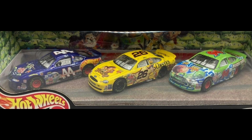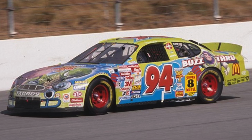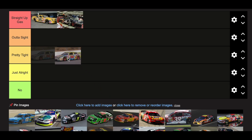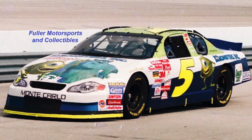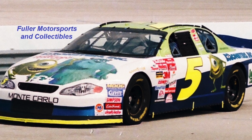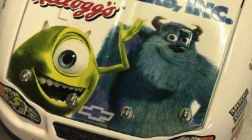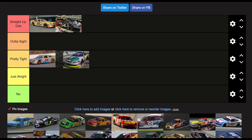I think they're awesome. Honestly, I gotta put Woody and Buzz at the top. It's the iconic duo. The McDonald's one, while a little busy, doesn't look that bad. I'm putting him in pretty tight. Following them up, we got the one that kind of started it off, the Monsters Inc. car, with a really cool blue, white, and green design with Mike and Sully on the hood. It's not quite as attention-grabbing as the other ones, but I still think it's pretty tight.